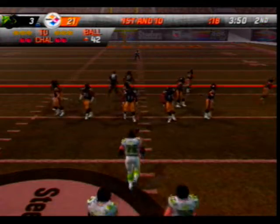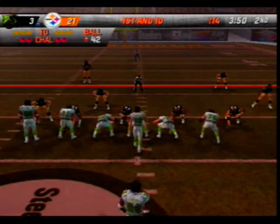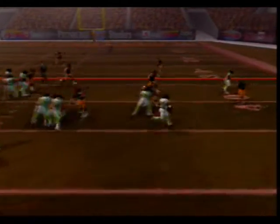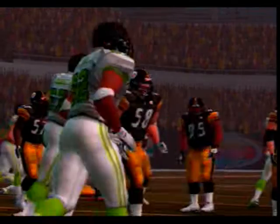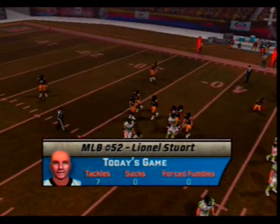First and 10, ball on the 42-yard line. Carson, a screen! Left. Gets the toss to the right. They'll spot this one at the 41. He put the hit on him, and he now has 7 tackles.